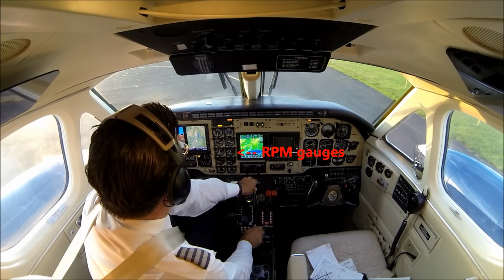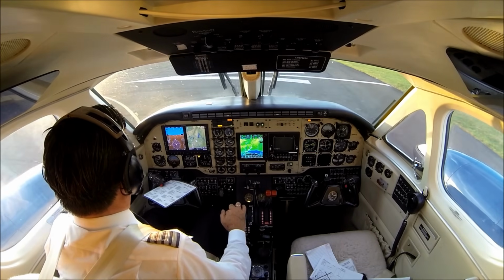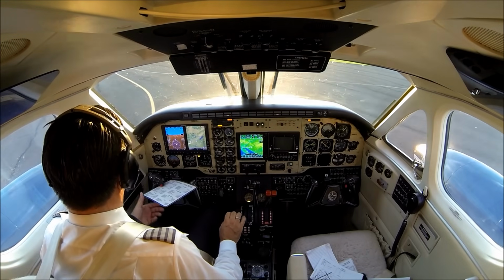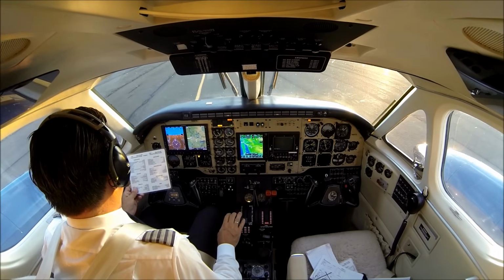Danbury Tower, Saratoga 32570, southeast with Uniform. Danbury Tower, report midfield left downwind runway 17. Midfield left downwind 17, 570.